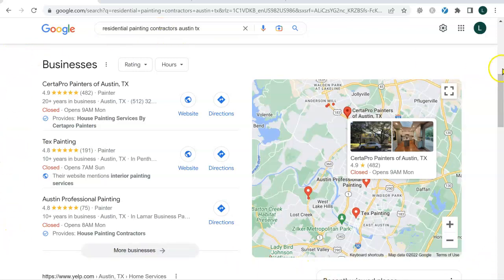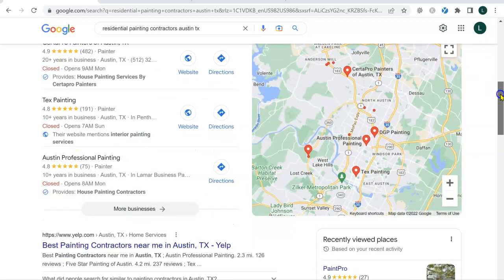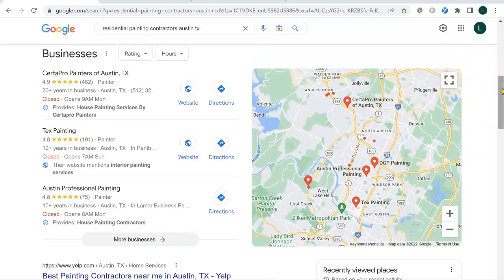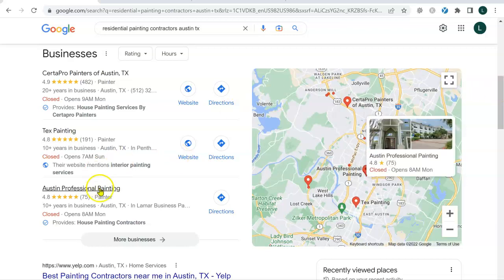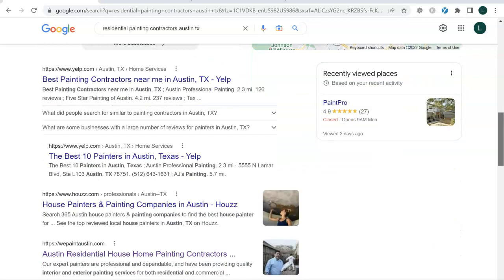What I'm looking at right now is the map pack, and this is where Google has listed the top 3 businesses that they perceive to be the top 3 anyways for residential painting contractors for Austin, Texas. This area alone gets 30 to 40% of traffic, so if you can get your business listed here, you'd be doing exceptionally well. I want to point out one thing here, you'll see of these 3, one of them, Austin Professional Painting, is lacking a website. This business is not optimized for Google, and as a result, they are considered low-hanging fruit, meaning someone could easily come and bump them out of their place here. Okay, so that's something to be mindful of.